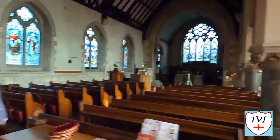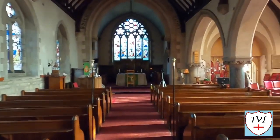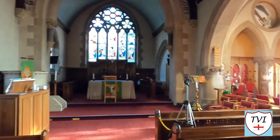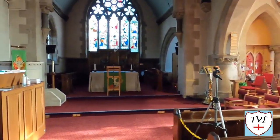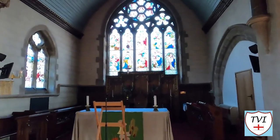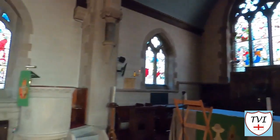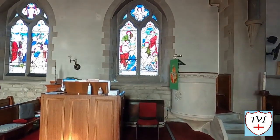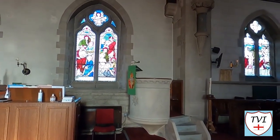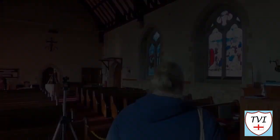Let's go up here. We've got towards the altar. It's a bit dark in this area, but... It's really warm in here, isn't it? Really, really warm. And on the side too. Absolutely gorgeous. Oh, I like this church. Good start. Right, let's carry on.